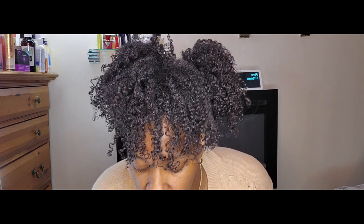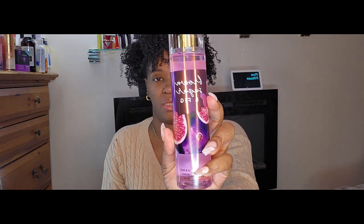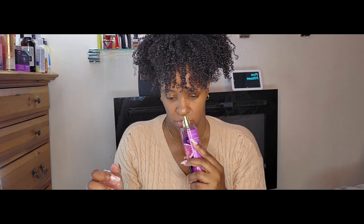Then I have this, and this is heavy. So my husband picked this one out for me. Let me see if I got the lotion in here. This is Brown Sugar Fig. I saw this going around on YouTube. Let me see. This smells really good. This has fresh fig, coconut milk, caramelized brown sugar.